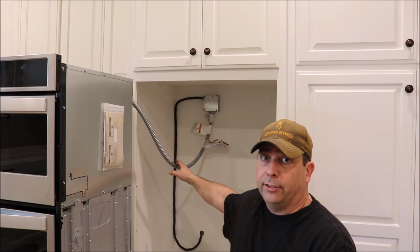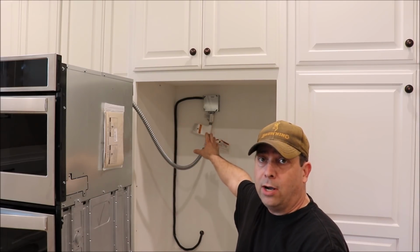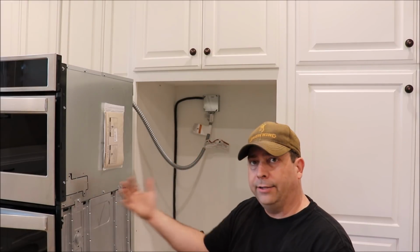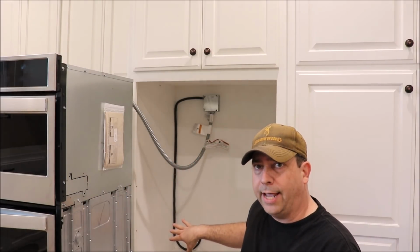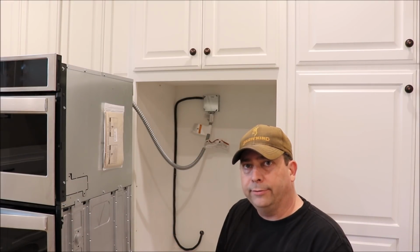All right, so I've got the pigtail and the power coming in, both terminated together in the box, and we're ready to slide the oven over and then slide it into the cabinet. So we're going to go ahead and do that, and then we can try and mount it up permanent.